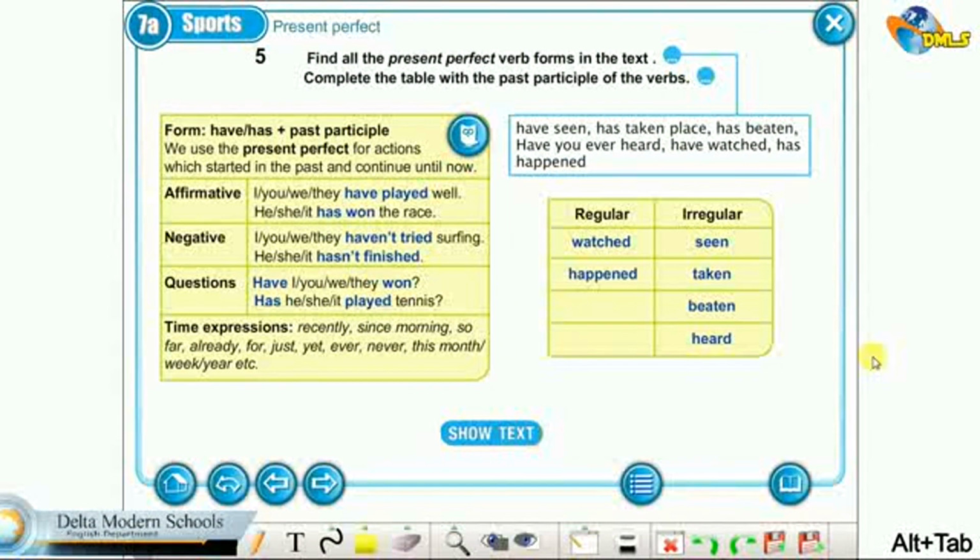So let's move back to our book here. We use the present perfect for actions which started in the past and continue until now. As we use it here, can you see it? Yes, here. Have seen, has taken place, has beaten, have you ever heard, have watched, has happened. And we can use it with already, for, just, yet, ever, never, and so on. And we have or has plus the past participle of the verb.